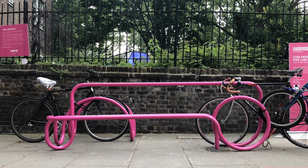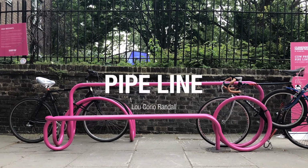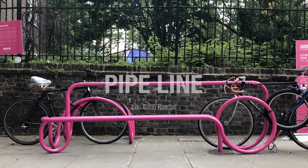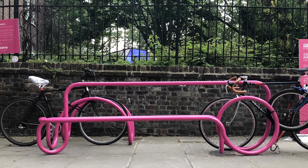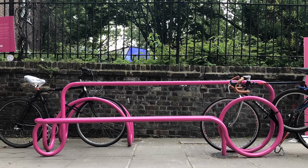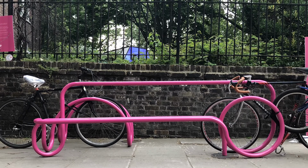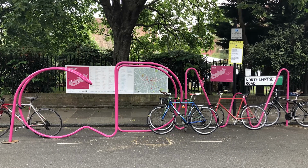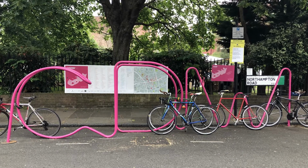One prominent installation around Clerkenwell was Pipeline by Lou Coryell Randall. And Pipeline was a really exciting new approach to street furniture. And there were a number of these dotted around the borough. And they were like these continuous line sort of pipe structures that formed both bike racks and benches. Bright pink as well, so they stood out as you were walking around the borough.